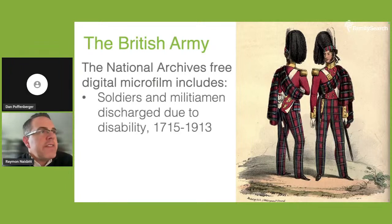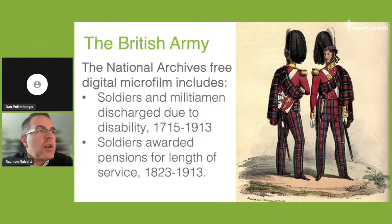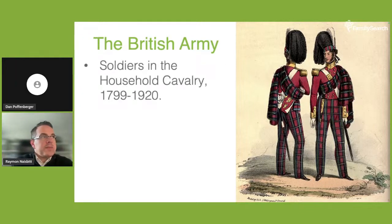So this is some of the free stuff that you can get. The soldiers and militiamen discharged due to disability. So something happened, they were disabled, and then they were discharged. So over 200 years worth. Soldiers awarded pensions for length of service, almost 100 years worth there.